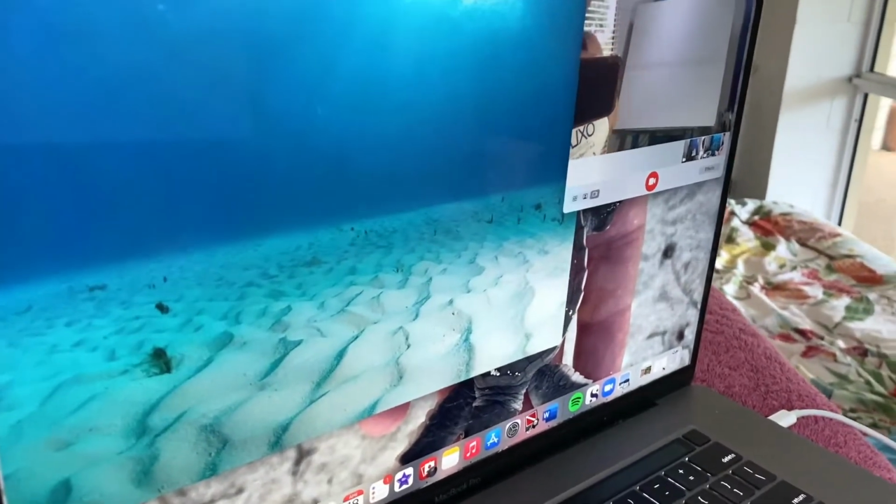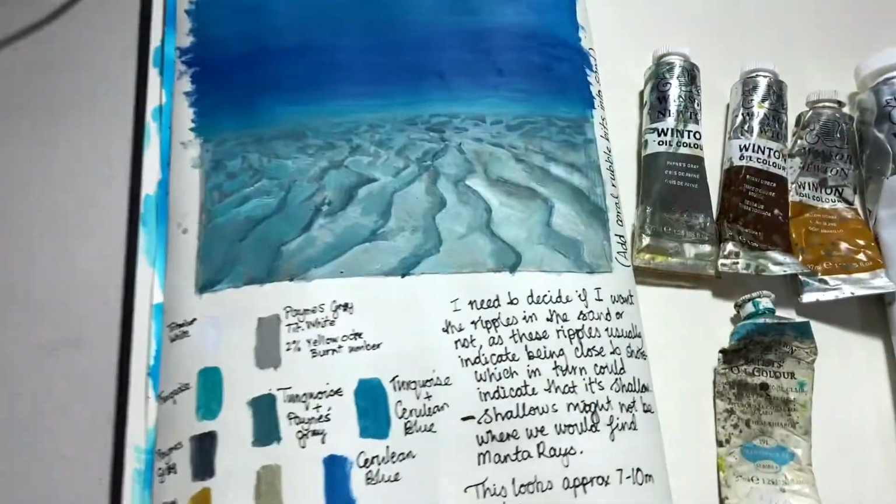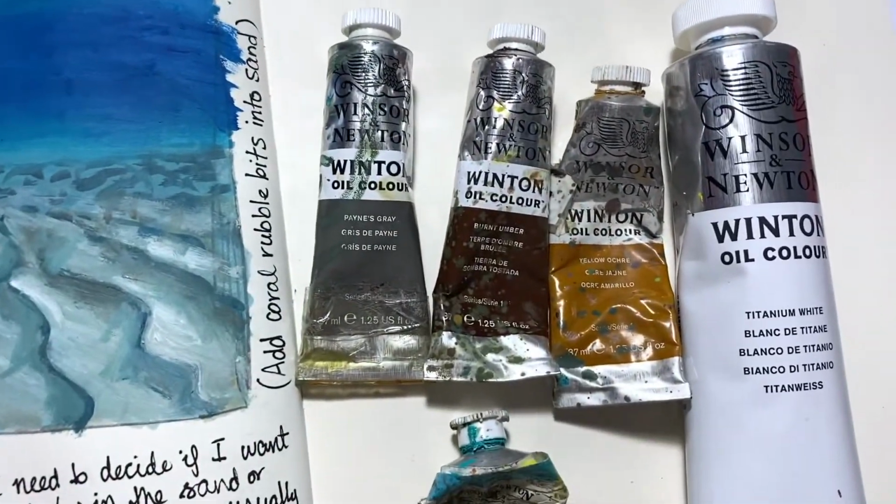Okay, so I've pulled apart my reference image for the color schemes that I wanted. Laid out the colors I need. To get my horizon line really straight, there's lots of different ways you could do that, but I've chosen to measure it down 50 centimeters on both sides, and I've taped it up just so I can get that basic horizon line. Later on, I'll take that off and I'll soften it up.